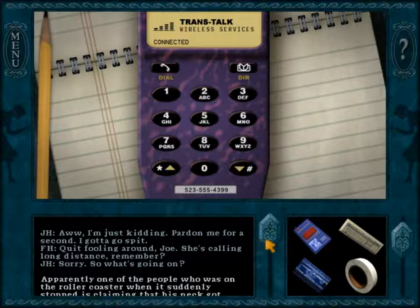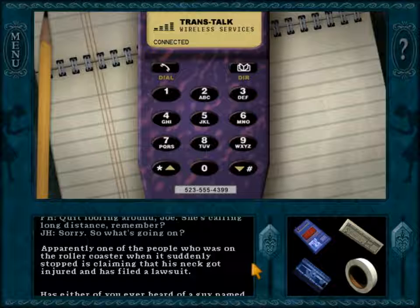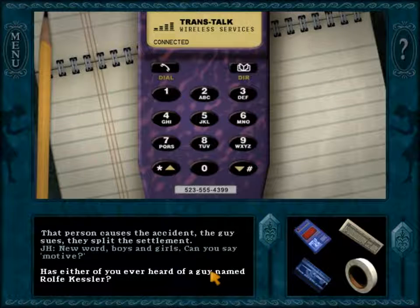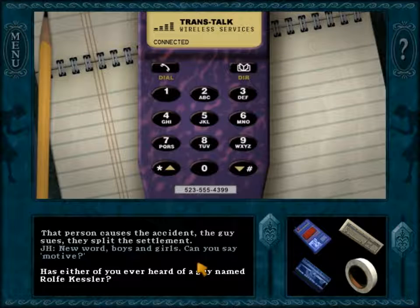Okay, let's get down to it, boys. Apparently, one of the people who was on the roller coaster when it suddenly stopped is claiming that his neck got injured and has filed a lawsuit. Well, boys and girls, can you say insurance fraud? What if someone is making up a false claim? What if that was his plan all along? And what if someone in the park is in on the scheme with him? That person causes the accident, the guy sues, they split the settlement.